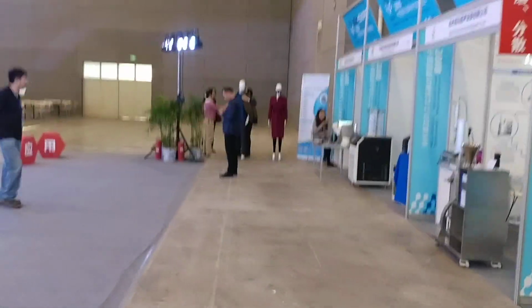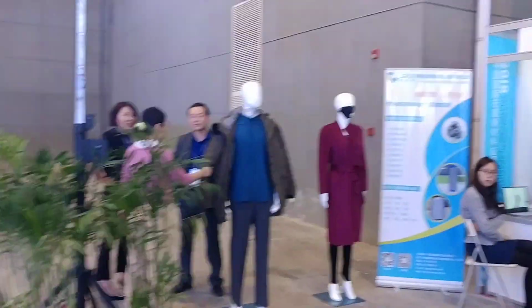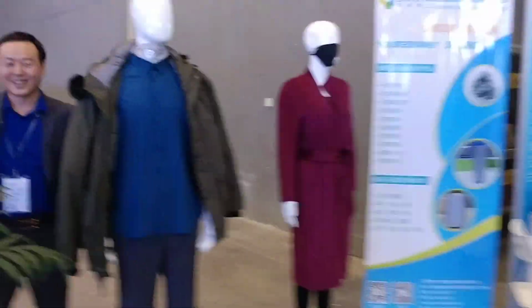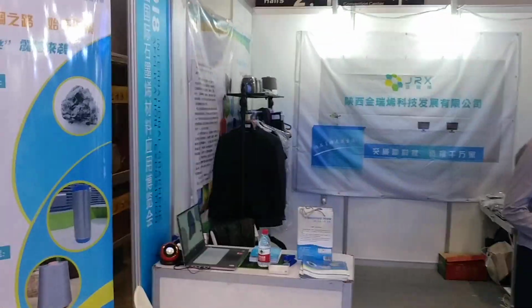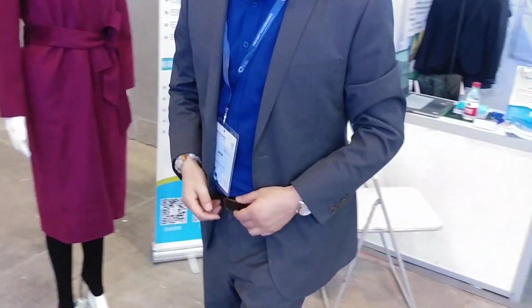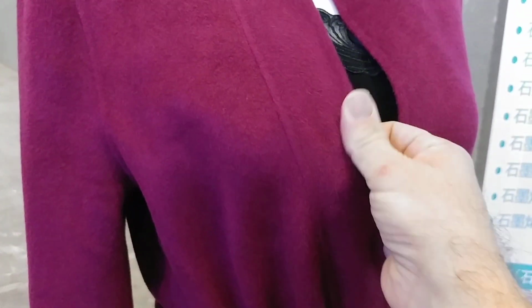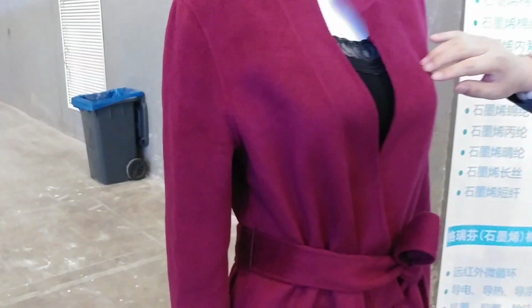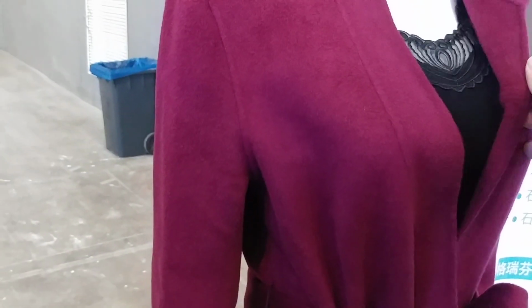Here's another partner of ours. They produce clothing. They have a little booth too, but it's self-heating jackets and everything. They use the... Ni hao. Yeah. Hi. I'm making a video of everything. Literally everything he's wearing has graphene in it, except for his shoes. This is a wool with a graphene fiber hybrid. It's amazing, and it feels like the highest quality wool. I mean, my wife sews, so she kind of told me how this works.